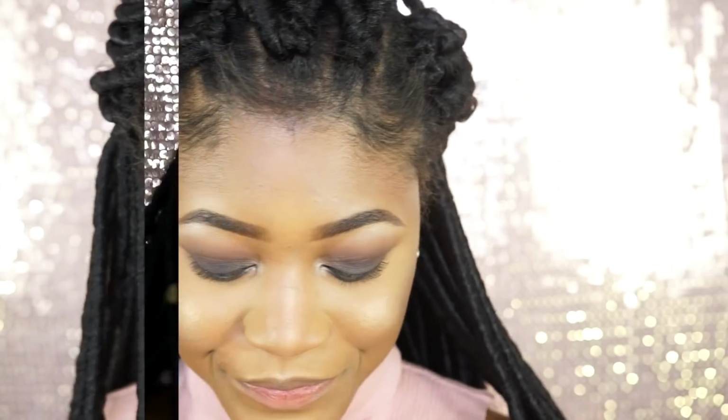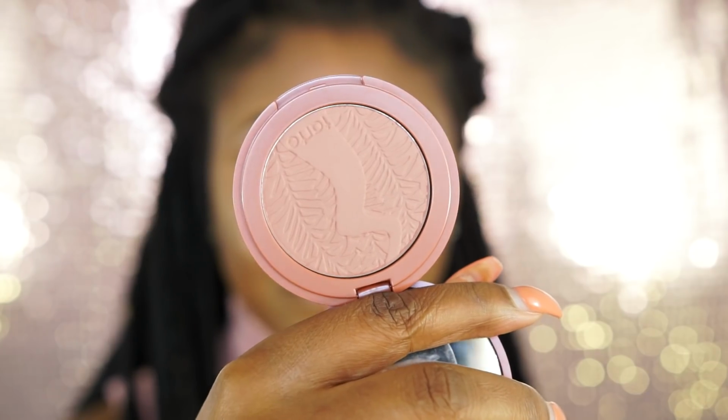Look at that. I have this new blush from Tarte Cosmetics. It's called their Amazonian Clay 12 Hour Blush, and I have the shade Seduce. Honestly, I don't know if it's going to show up on my skin tone, but I hope it does.